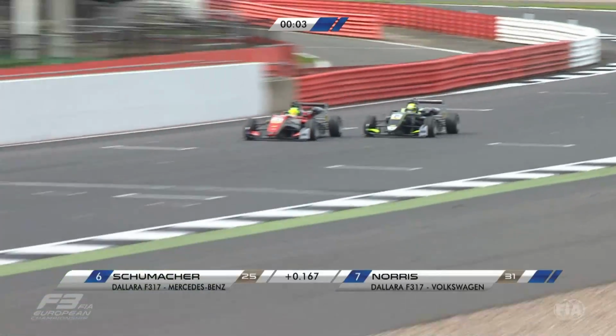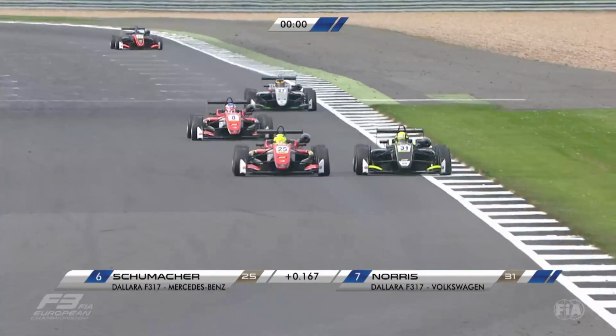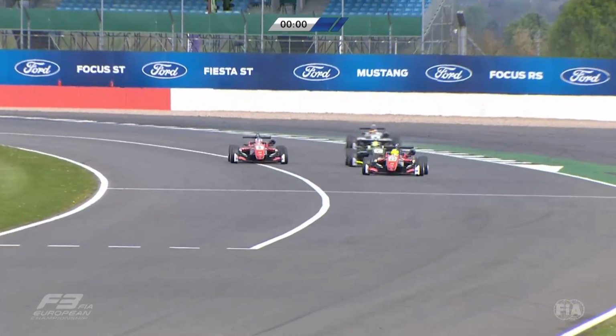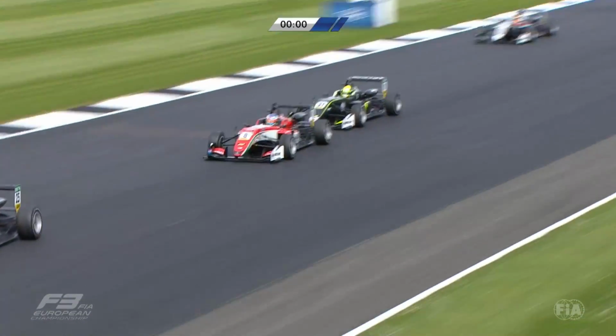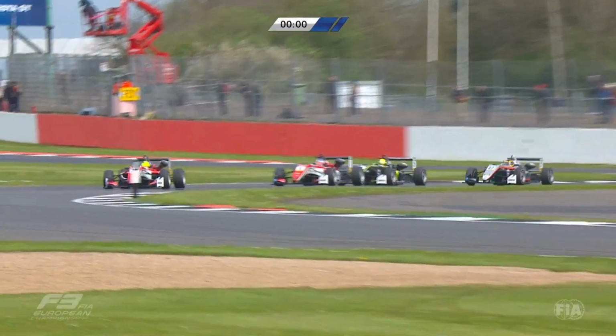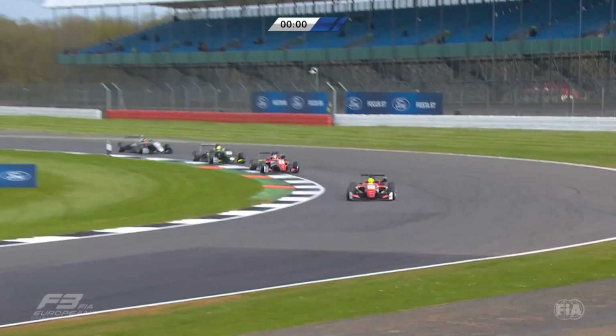More warnings coming out for drivers. Jake Dennis gets one this time for track limits. Callum Ilott gets one as well, which shows just how hard he's pushing in the number 53 car in second place, but to no avail, because last time around Joel Eriksson was half a second quicker. 2.6 seconds is now the gap, which is as big as it's ever been. So Joel Eriksson is looking commanding here.